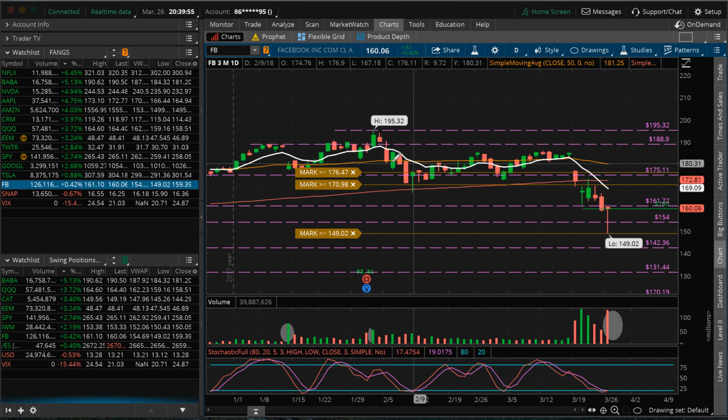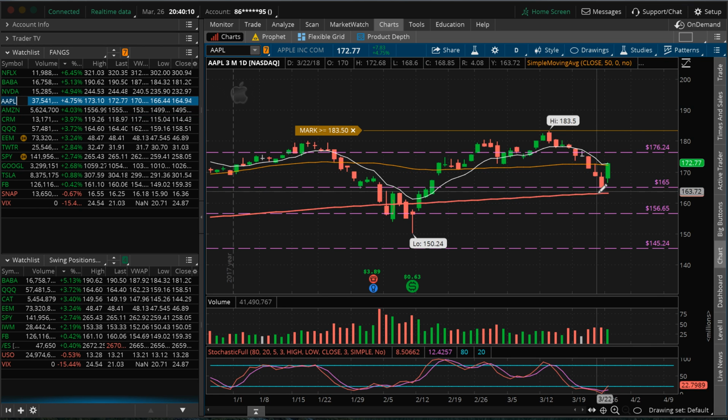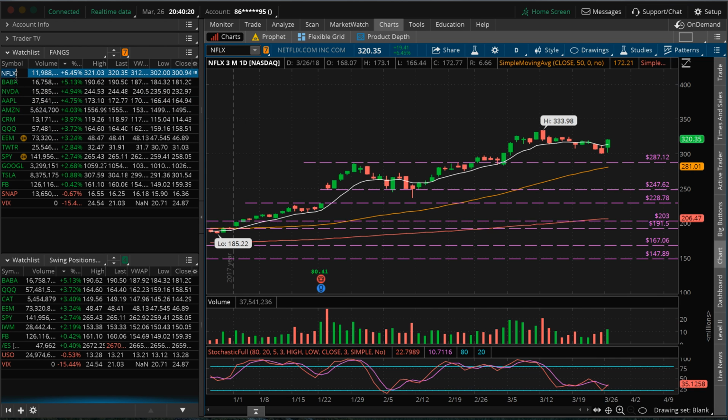So hopefully that continues. Now look at Amazon. Amazon is moving beautifully, holding this higher level right there, this support level. That's really, really good. Let's look at Apple. Apple, again, holding its levels, almost going above its 50-day moving average, and it held its 165 level, so that's really, really good.